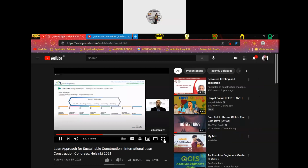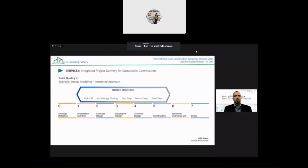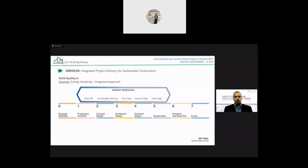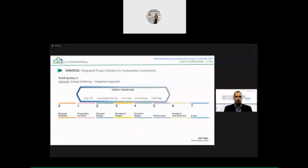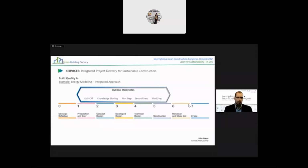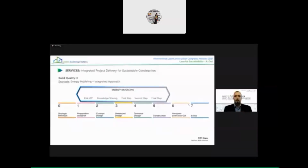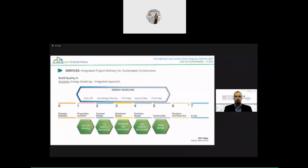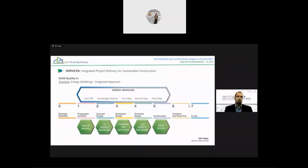During the early design stages, we have a kickoff meeting, sharing the knowledge with the owner and with the clients, basically. As a first step, we try to help them define the passive requirements, the passive function of the energy performance, and then the energy performances. And then developing a second energy monitoring, and then coming to the final step. So this service is turned into different steps, which increase tremendously the quality. It costs a bit more than if you do it in the standard way, but the results are much better.